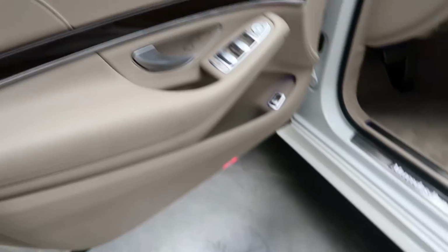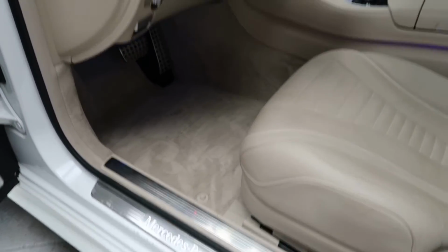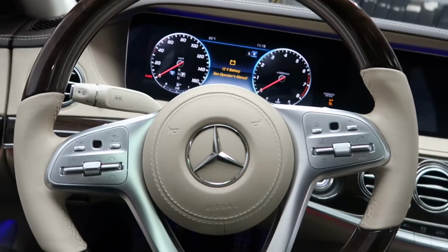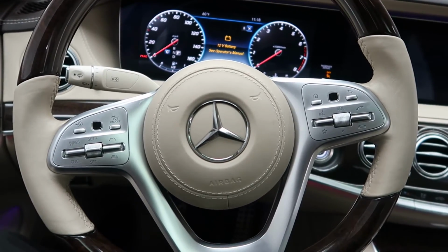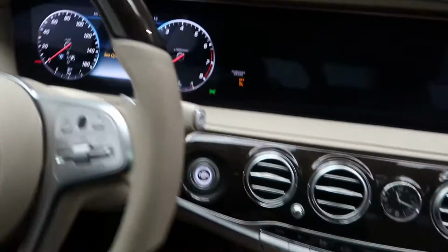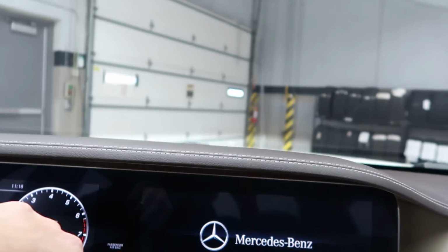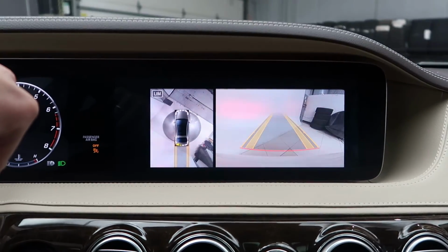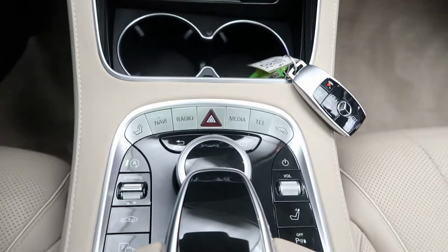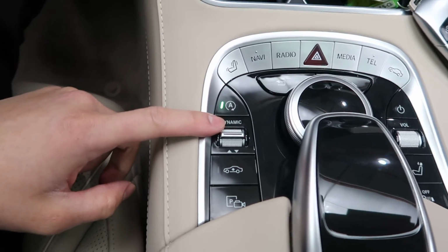cooled seats, Mercedes logo, Mercedes illuminated door sill, heated steering wheel, pearl walnut and leather steering wheel, smartphone integration with Android Auto and Apple CarPlay, touchpad steering wheel controls, paddle shifters for extra performance, push start ignition, adaptive high beam assist, surround view backup camera, hard keys for the media display, dual climate controls, dynamic select for different driving patterns.